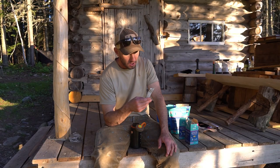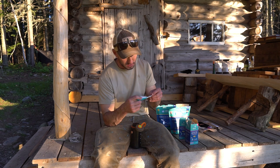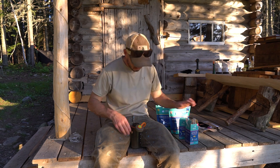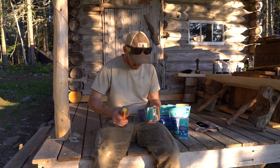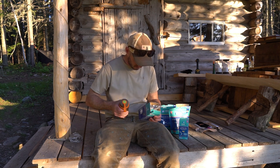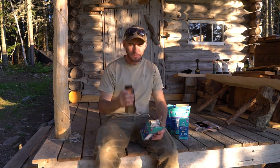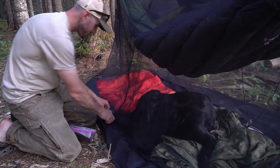It's hydration multiplier powered by cellular transport technology. It's electrolyte drink mix. So it says the cellular transport technology is an optimal ratio of nutrients that delivers hydration rapidly into your bloodstream, hydrating you 2 to 2.5 times faster and more efficiently than water alone. And it tastes really good. I really need this stuff too because I work myself so hard and I don't keep up on hydration a lot of times.